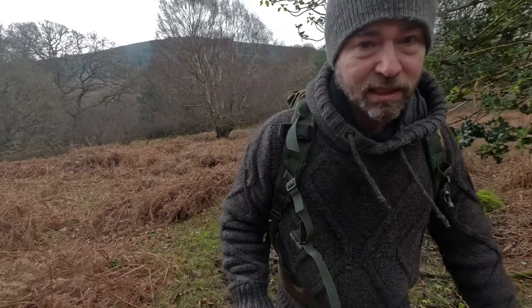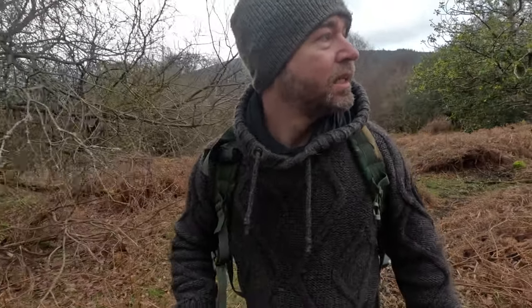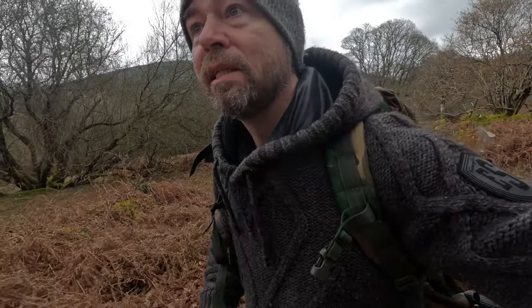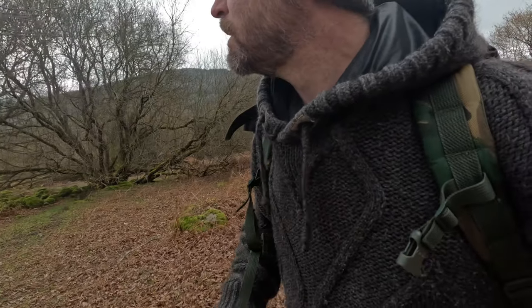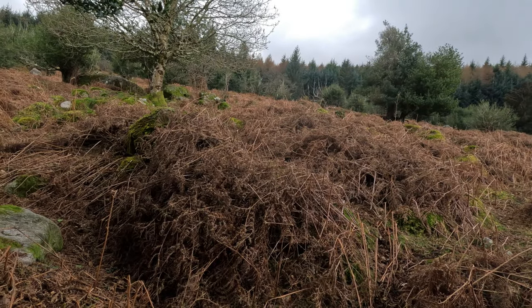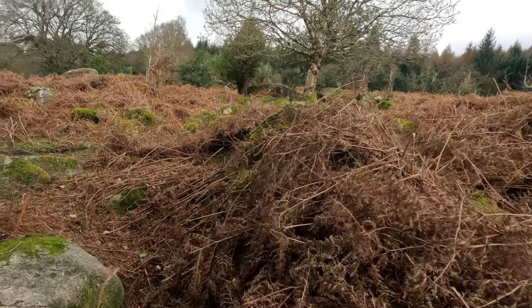I'm out since 9 o'clock. It's now almost 3, I'd say. So hopefully now it doesn't catch me, the rain. A bit of a climb out of here now. Just a bit of a climb.